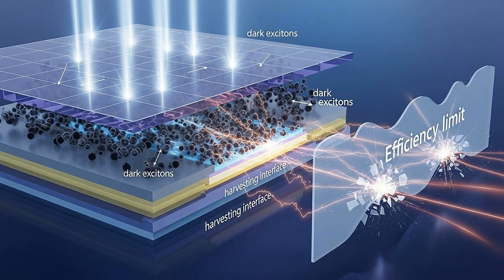But now, researchers are developing methods for what they call dark energy harvesting. The idea is to not let that energy go to waste. Since a dark exciton lives for so long, it has time to move. It can travel through the material from where it was created to a specific defect or an interface layer that is engineered to interact with it.